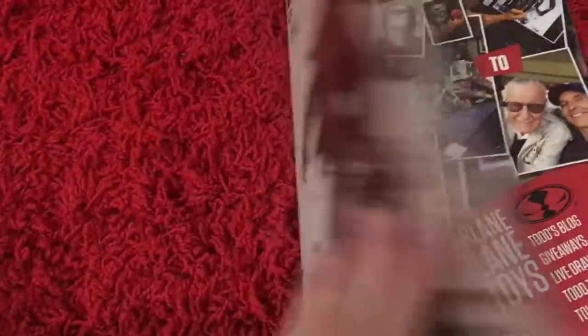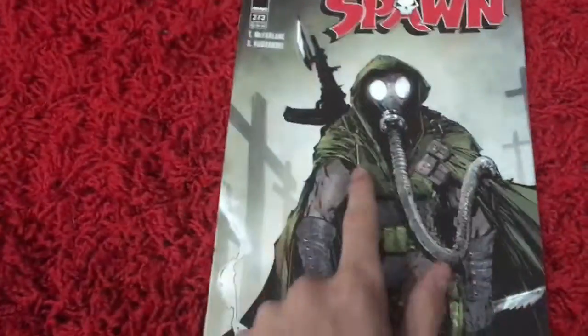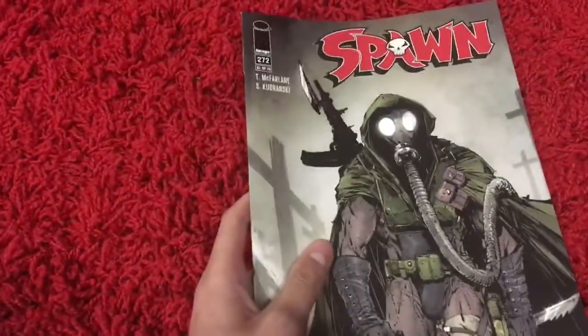I just got these two today. So there's Spawn number 271. It's got a wraparound cover, see. And we got Spawn number 272, which I love this cover. It's actually done by Todd McFarlane, so that's cool. And the artwork in this one is really cool as well. So there's Spawn number 272.